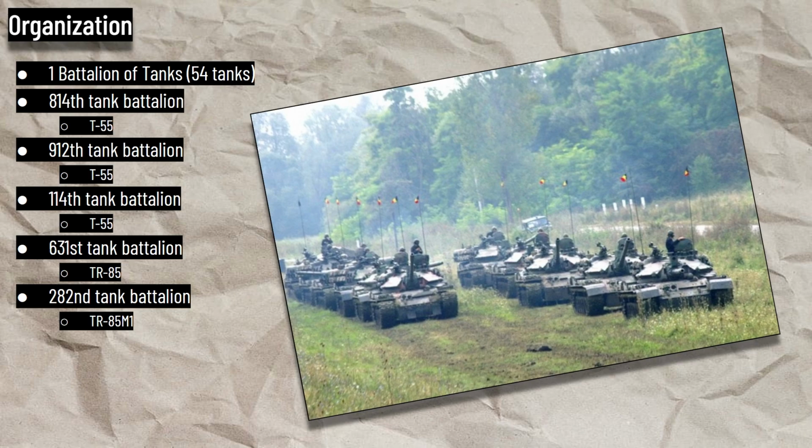Let's go this route. So we don't even know what battalion is getting this, whether it is replacing the tanks of a previous battalion or if they're just making a new one. It's hard to say. At least three other battalions, the 814th, 912th, and 114th, are still rocking T-55s that have been modernized. They, of course, have the 631st using the TR-85 and the 282nd using the TR-85M1, just their modernization of the older Soviet designs they were producing. So it's hard to say.